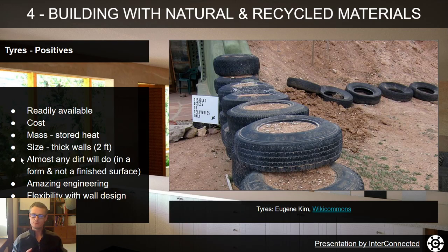Almost any dirt will do in a tyre. When you're building a wall out of rammed earth, maybe you have to be a bit more particular about screening the soil and the size of rocks that you let in there. But with a tyre, it's this really strong steel reinforced rubber, almost a cylinder. You can literally put pretty much any dirt that you like in there, as long as the moisture content is right. Then it's going to compact well.